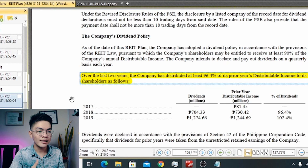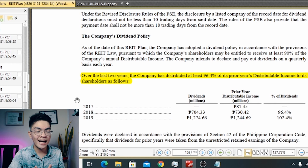Okay. And then, let us proceed na dito sa kanilang dividend policy. Ito yung kanilang summary of historical dividends na binibigay. So, for 2018, 96.4% of the distributable income yung dinistribute nila. And for 2019, 102.4%. Diba? Mas malaki pa sa kinita yung dinistribute na dividends.